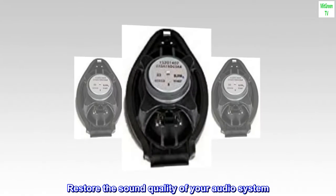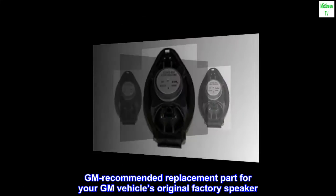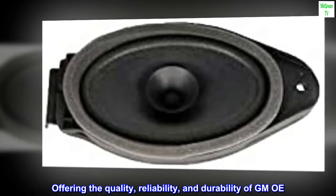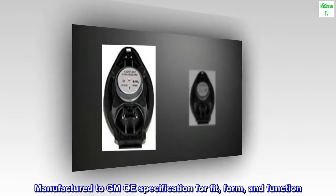Restore the sound quality of your audio system. GM recommended replacement part for your GM vehicle's original factory speaker. Offering the quality, reliability and durability of GM OE. Manufactured to GM OE specification for fit, form and function.